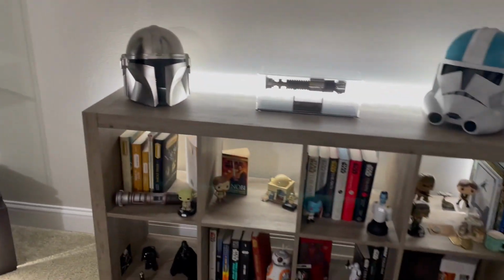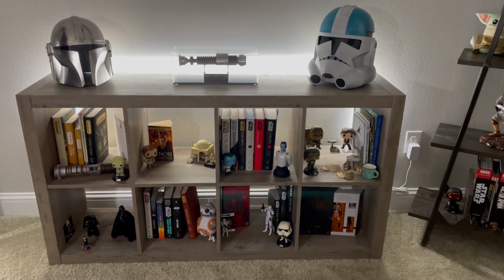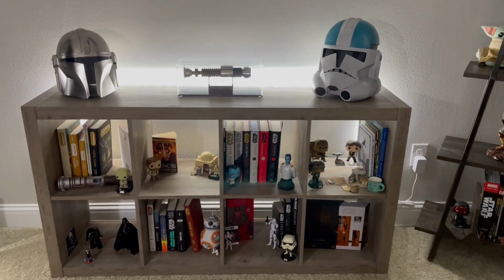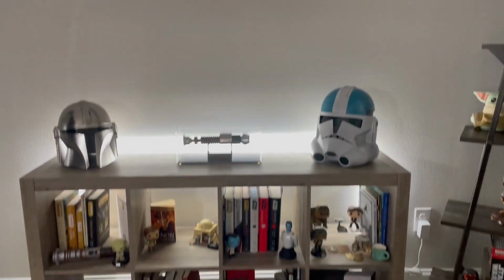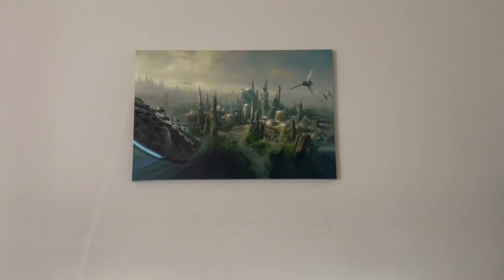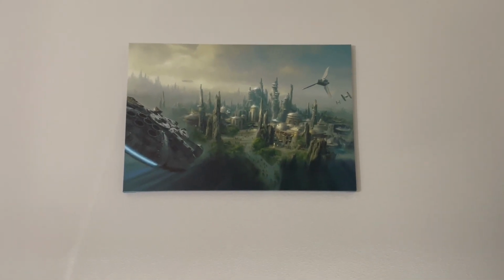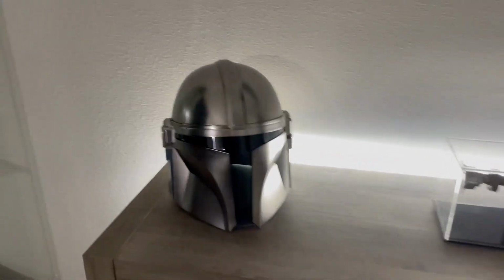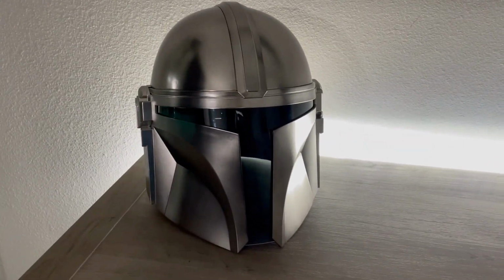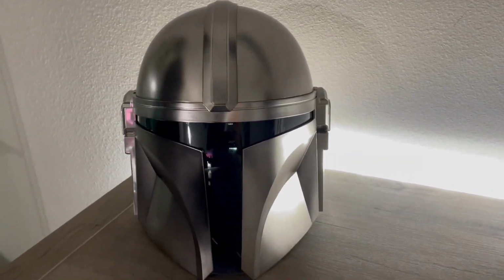Then moving over to the main wall, we have the bookshelf with all my current Star Wars books, helmets, lightsabers, some Funko Pops, and above that we have a canvas painting of the concept art for Star Wars Galaxy's Edge. And taking a closer look at the bookshelf, on top we have Mando's helmet. This is the Black Series Hasbro Mando helmet.